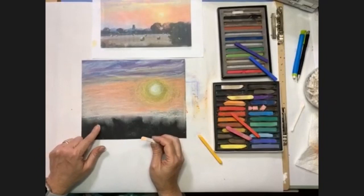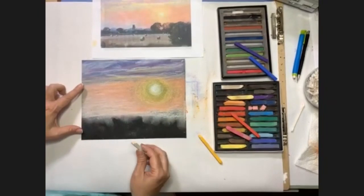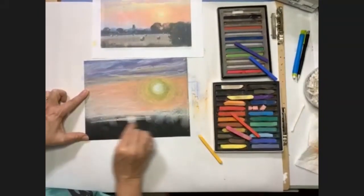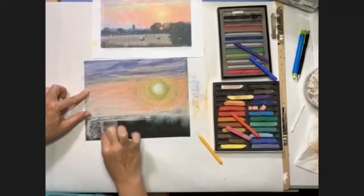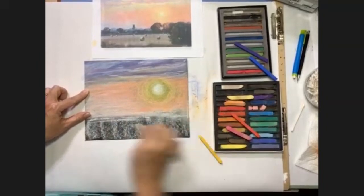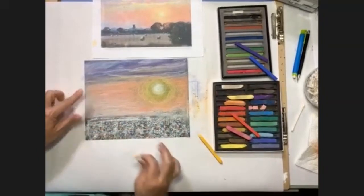So now I'm going to move into my base layer down here. I want to just have white as my base so I can work from there. I always like to have something underneath the bottom that starts to fill in so I don't have to blow off so much chalk.